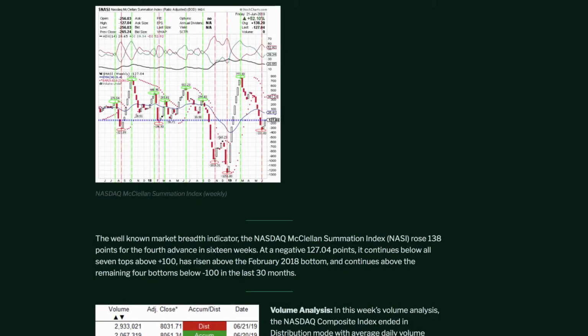The well-known market breadth indicator, the Nasdaq McClellan Summation Index, rose 138 points for the fourth advance in 16 weeks. At a negative 127.04 points, it continues below all 7 tops above plus 100, has risen above the February 2018 bottom, and continues above the remaining 4 bottoms below minus 100 in the last 30 months.